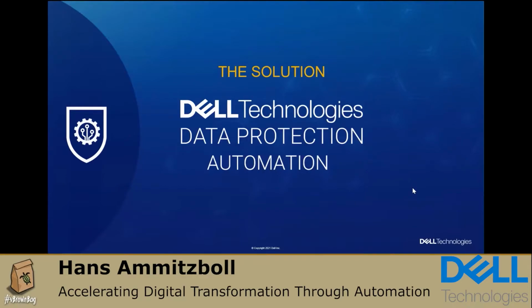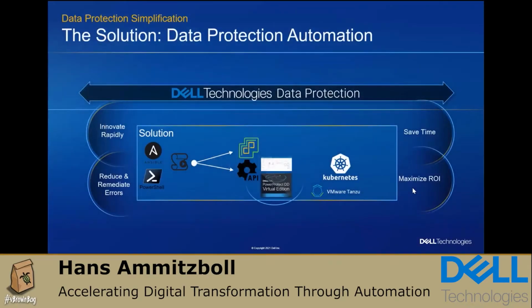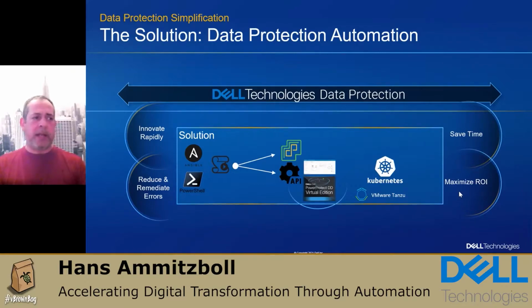So let's take a quick look at the solution that we actually created for this customer. Obviously what we want to do is take all of those triggers for automation, reasons to automate, innovation, saving time, maximize ROI, reduce errors, and bring those to the solution. So with things like Ansible and PowerShell, we were able to integrate to vSphere, Tanzu, and through APIs directly into our application solution set. That would be PowerProtect DD Virtual Edition and PowerProtect Data Manager, with the ultimate goal of extending that into the Kubernetes space built on VMware Tanzu, since that is where the applications were going to be running.